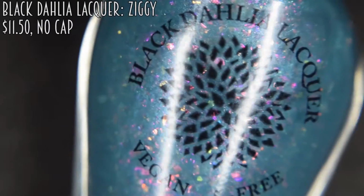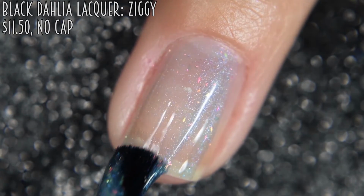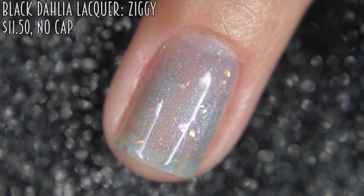Up next from Black Dahlia, we have Ziggy. This is inspired by David Bowie, and it's described as a light teal green jelly with pink to red to gold to green to purple shifting flakies. This will be $11.50 and there is no cap.